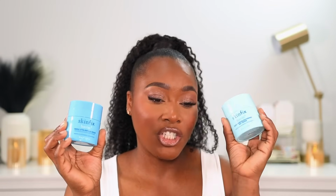For moisturizer, I have two that I 100% recommend. Both of these moisturizers are from Skin Fix. The first one is the triple peptide moisturizing cream, and the next one is the triple peptide moisturizing gel cream. So it's the same product. Both products are going to help with maintaining a great skin barrier. It's just that this one is a thicker cream and this one is a gel cream. I love both of these. I'd say if you have oily skin, you can go with this one. If you have dry skin, you can go with this one.